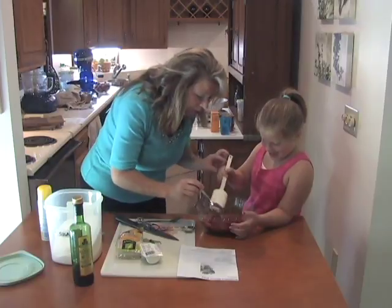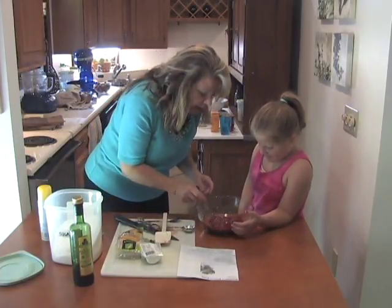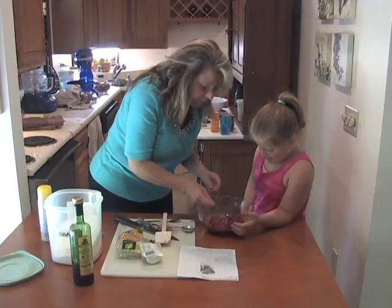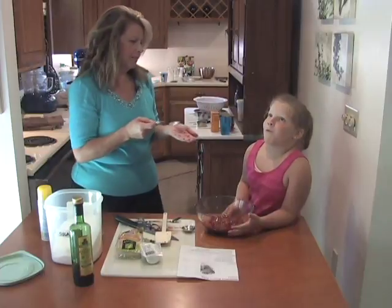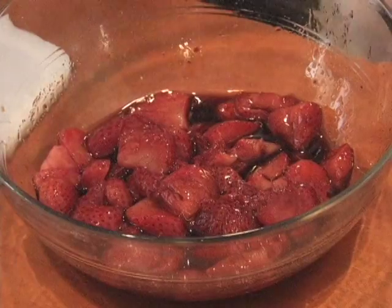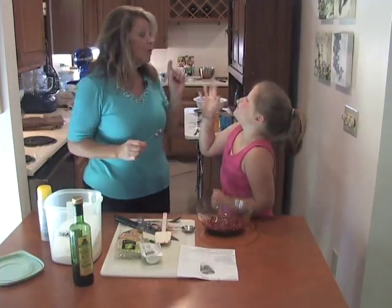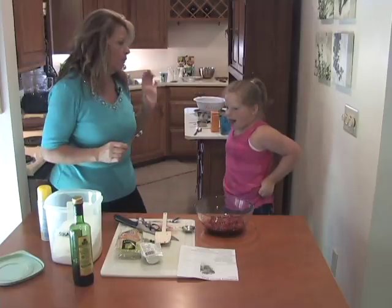You tell me what you think, okay? We'll stop mixing this. Tell me if you think it needs more sugar. Okay, a little bit more? Actually, we could put a little bit more sugar. Yeah, a little bit more. But you know what? It's so good.